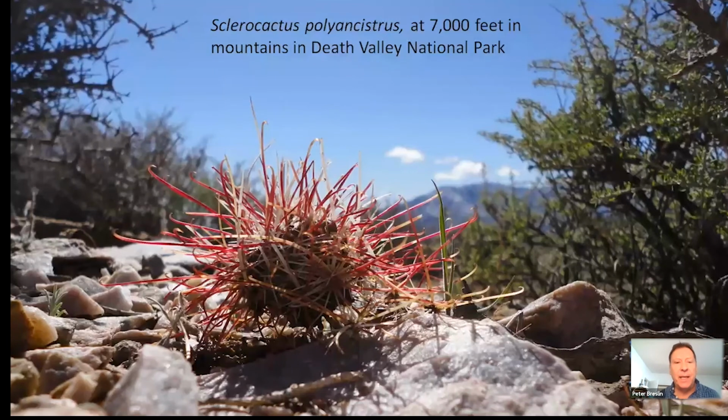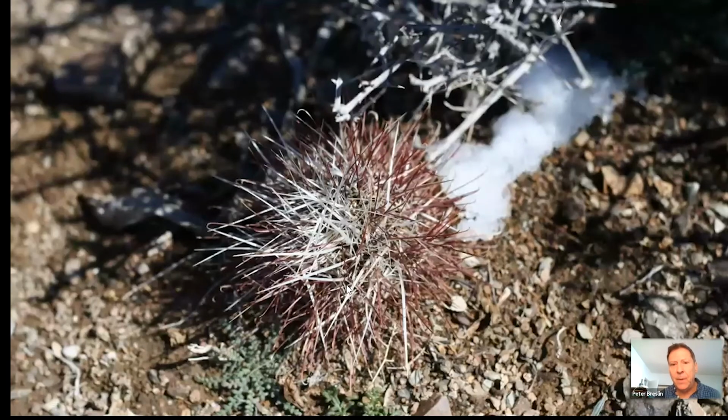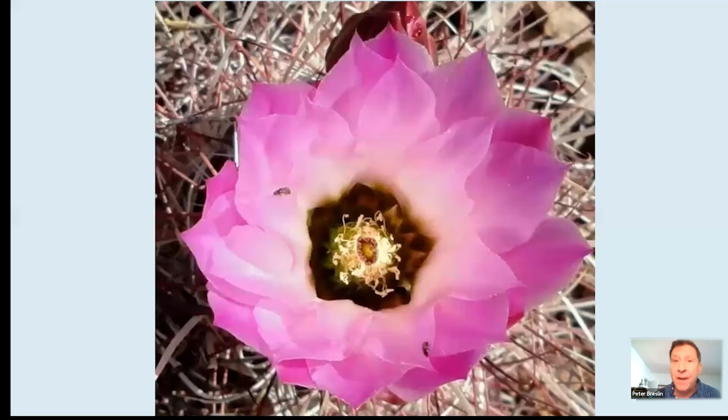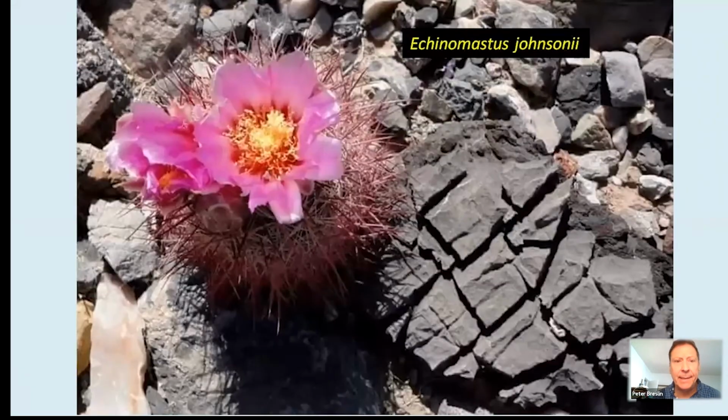So here are some of these plants up in the mountains at 7,000 feet. You can see the poor soil quality clearly. Here is a shot of one with snow, and this was in the springtime. These are still dormant, but they also flower very close to when there's snow on the ground. So this is up in the mountains now, of course. And they have beautiful flowers, spines. You can see why people are attracted to growing these.